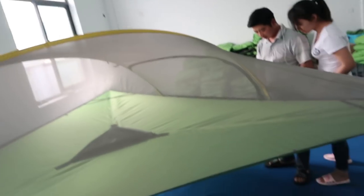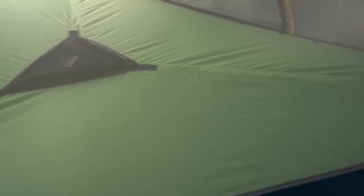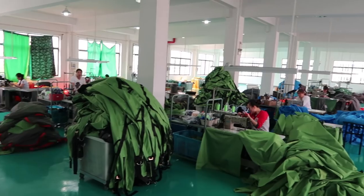Yeah, so this is the larger one. And this can be way, way, way up. And you can get in from underneath. You can actually have a ladder that hangs down so that you can access it from above. Very cool.